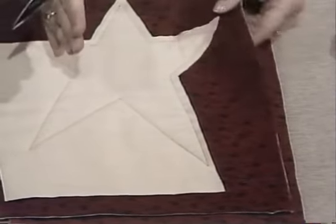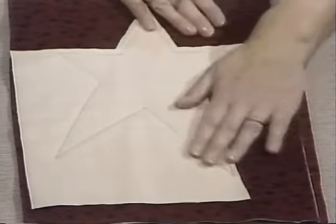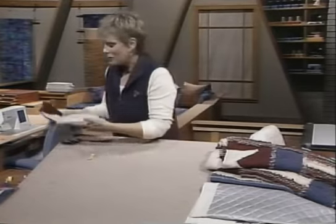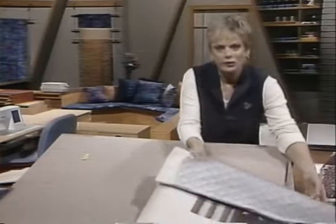That way you don't have to back two stars and make certain that they're sandwiched exactly together. You can simply just make the stars the same. How's that for being simple? So you're going to do this six times. Then after making the six blocks from each style, you're going to lay them out.